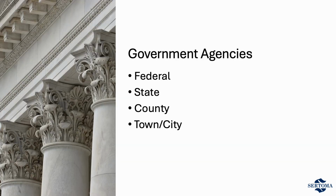Government agencies represent another significant source of nonprofit grants, offering funding opportunities at multiple administrative levels, from federal and state down to county and city jurisdictions. These grants serve as crucial financial support for nonprofit organizations, allowing them to implement essential community programs, advance public initiatives, and address local needs effectively.